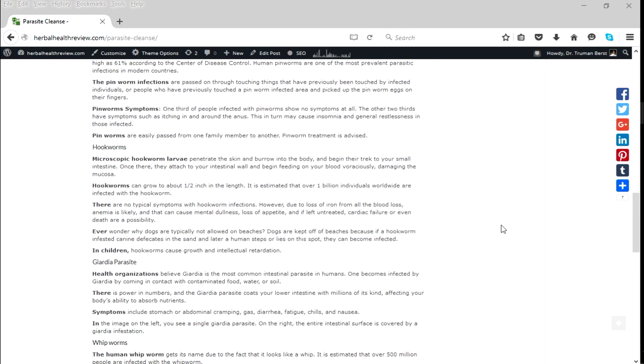However, due to a loss of iron from the blood loss, anemia is likely. So they'll say, "Oh, you have anemia. We'll give you some iron." Well, great. You're feeding your hookworm, but you're not really getting rid of the cause of the anemia. Yellow dock, or an herbal formula called Anemia that has yellow dock in it, is what we typically use for anemia. But unless you get rid of the cause, you're just feeding the hookworms.